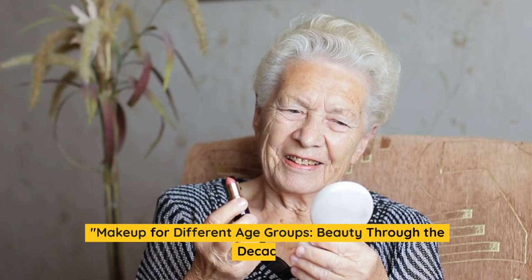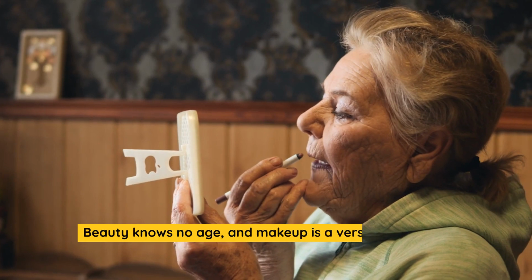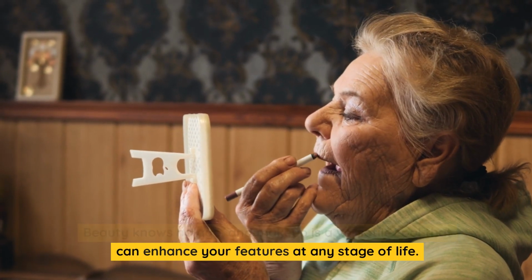Makeup for different age groups, beauty through the decades. Beauty knows no age, and makeup is a versatile tool that can enhance your features at any stage of life.